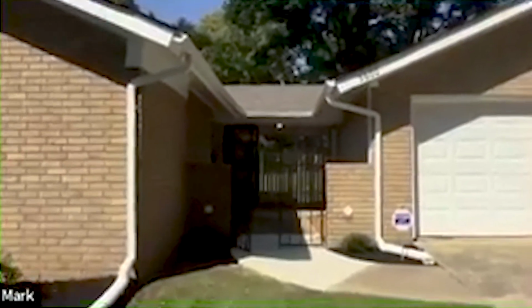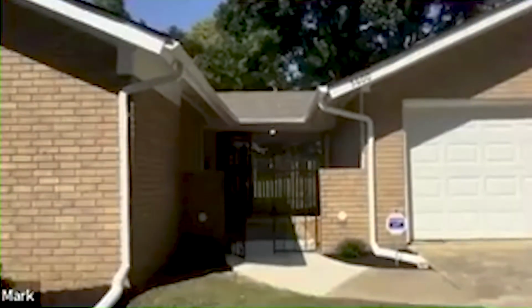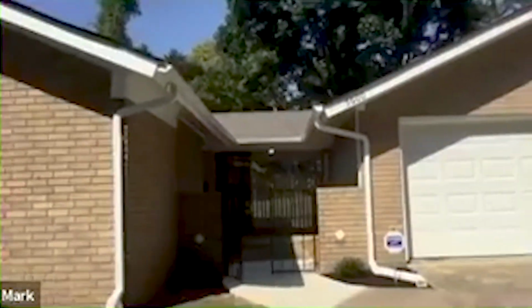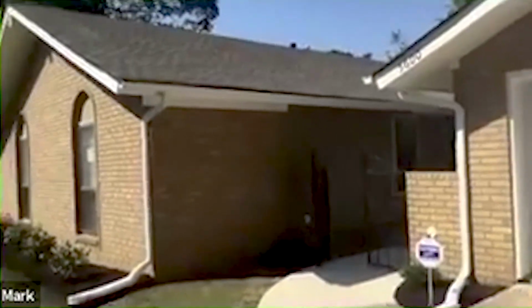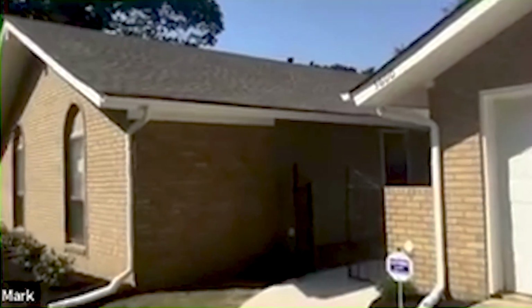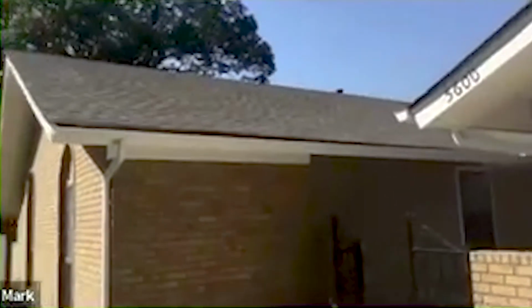So we change out a lot of roofs. We're looking for a roof. If we think it has 5 years or less of life expectancy, we're going to change it out. We're looking for things like missing shingles, granular loss, cupping, things like that. That'll dictate whether or not we're going to change out a roof. And when we change out a roof, we do not do layovers.